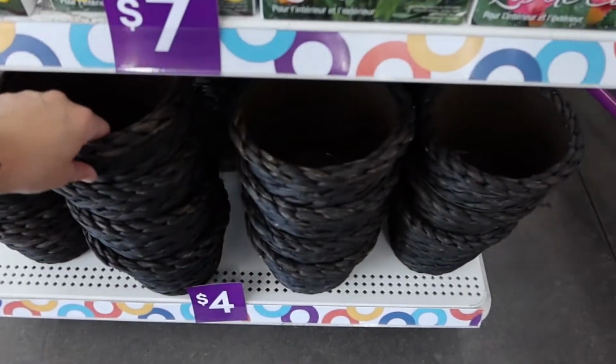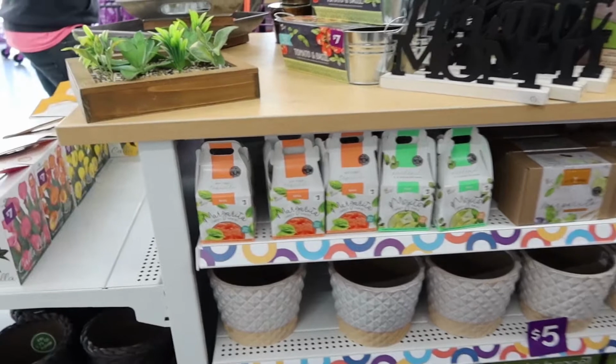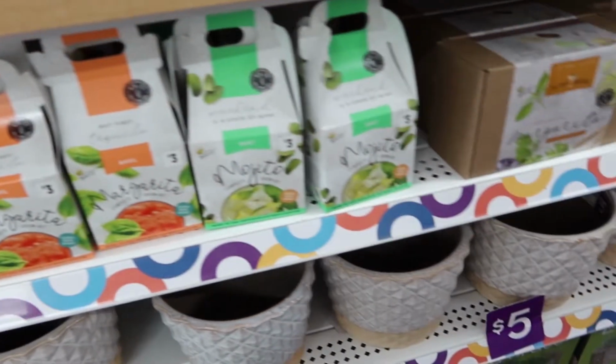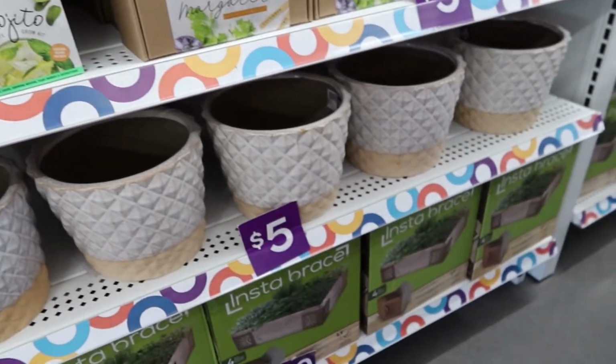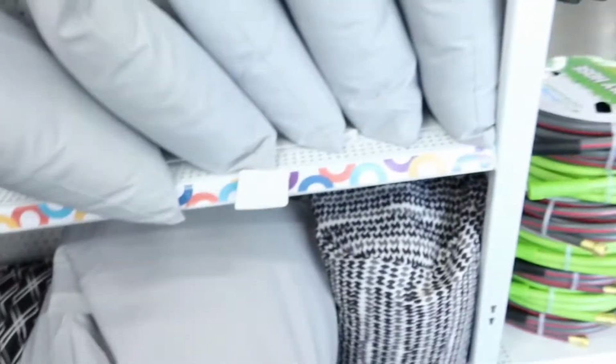Then they had this little garden section. That's a basket on top of a pot. Little grow kits, basil for your margaritas, and then they had the mint for the mojitos. Again, how they had this store laid out was so nice.